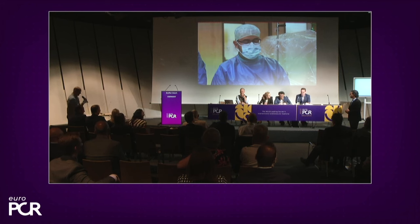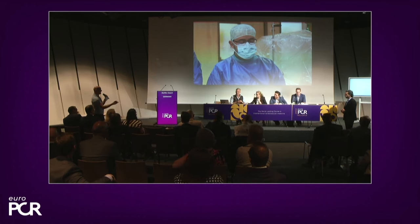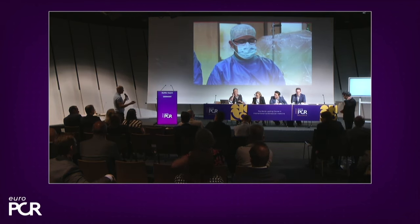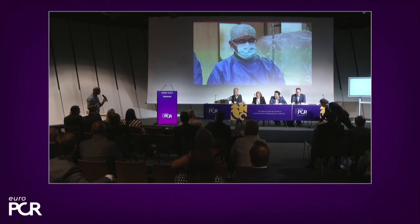Okay, so maybe, Guy, we've seen here a Sapien 3 in a failing Evolut valve. What is your take on that? Is that the way to go, or is it also possible to go off-label and treat a failing Evolut with another Evolut, for instance?